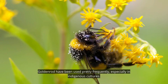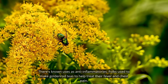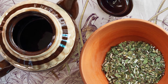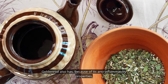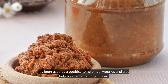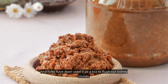Goldenrod have been used pretty frequently, especially in indigenous cultures. There's known uses as anti-inflammatories. Folks used to make goldenrod teas to help treat their fever and chest pain. Folks have taken teas to treat intestinal and liver problems. Goldenrod, because of its anti-inflammatory properties, has been used as a poultice to help heal wounds and also help treat eczema on your skin. And folks have even used it as a tea to flush out kidney stones.